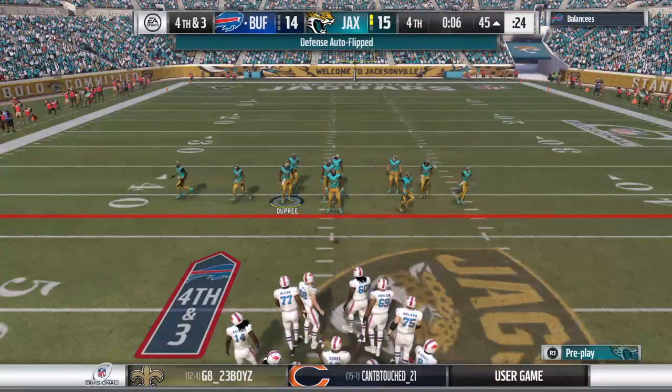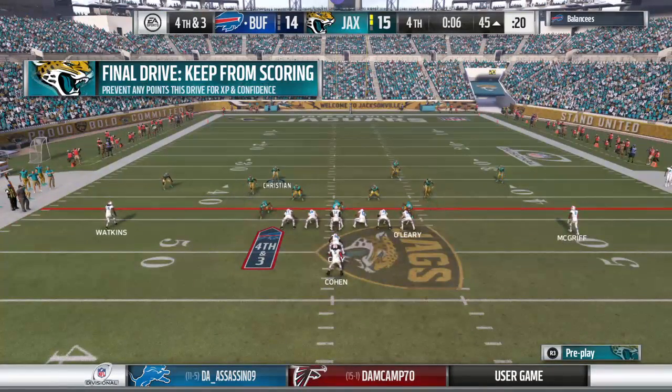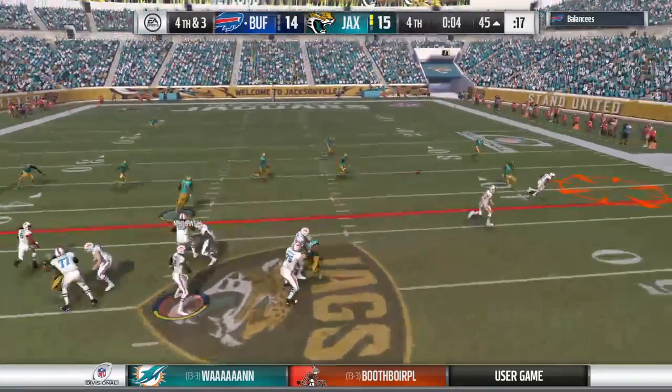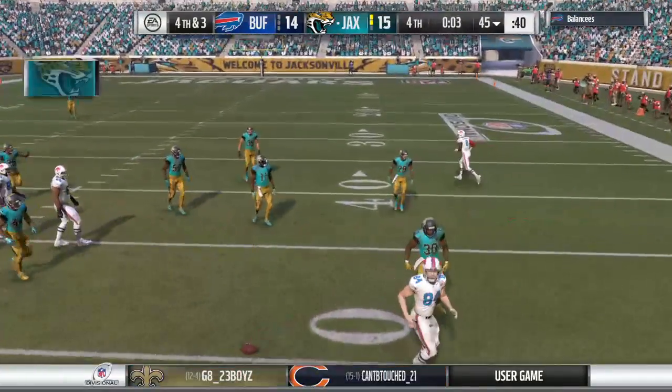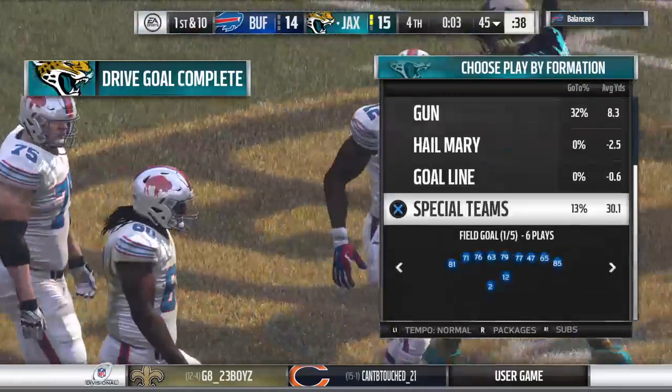Game on the line, season on the line. They're going for it here on 4th down. Watkins alone on the left side. Got to try it here. He's back to throw. And this is incomplete with a clock showing just 3 seconds left.